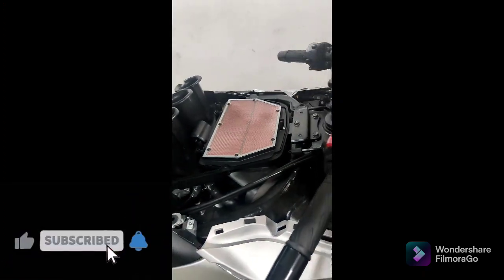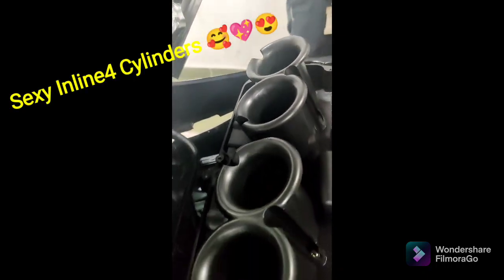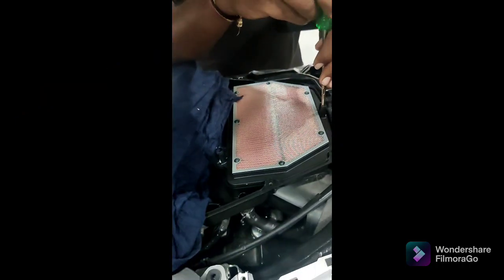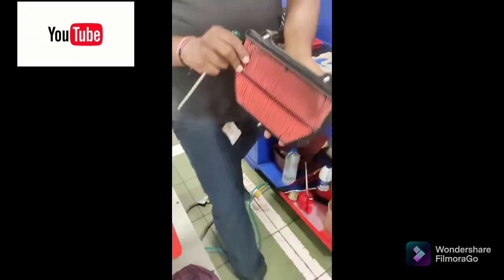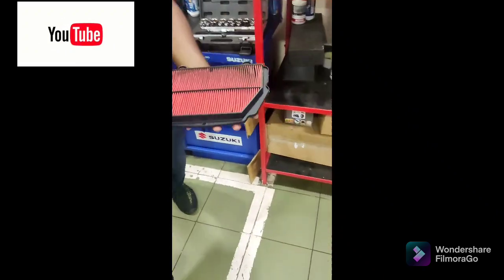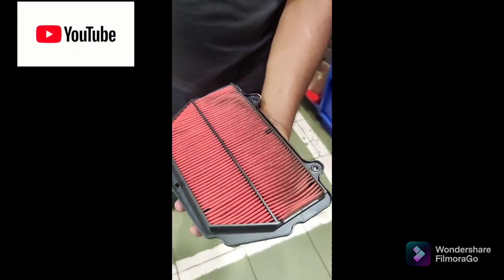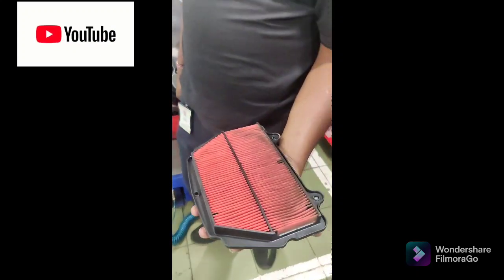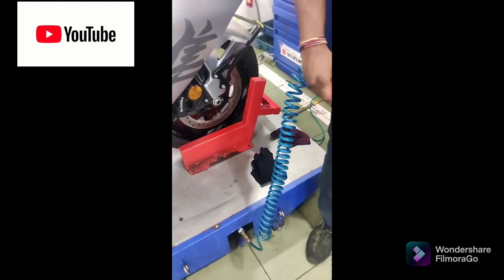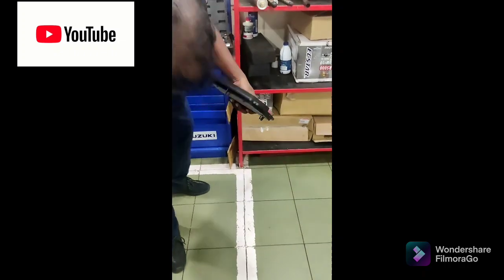Okay, the air filter cover is out. Those are the intakes, air intake cylinders, inline fours. We're going to remove that cover as well. Too many screws to unscrew. The air filter is out. Looks okay, so he's going to clean that. Just clean, right? Clean, sir. So probably in the next service maybe we'll have to replace it. Okay, that's the cleaning happening.